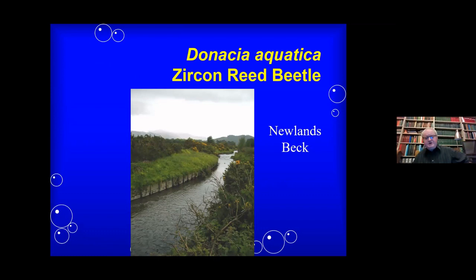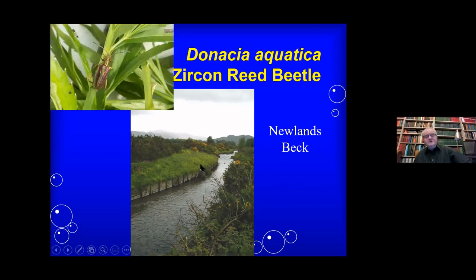This is Donacia aquatica, and in 2003 we decided to do a survey of all its known sites in Britain and Ireland. We eventually succeeded. It's a bit ambitious. I called this thing the zircon reed beetle. I wanted to call it a rainbow beetle, but you can't because another species already had that name. But nowadays I suppose we could call this the NHS beetle.